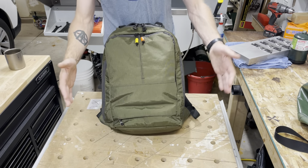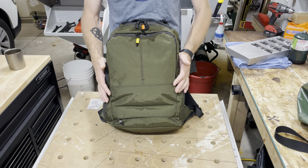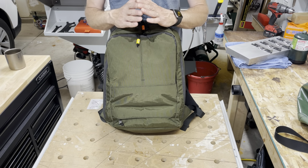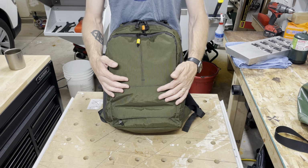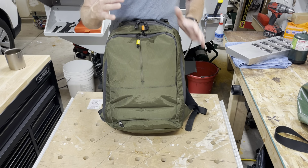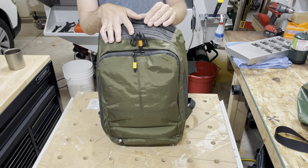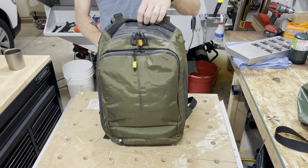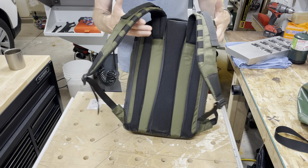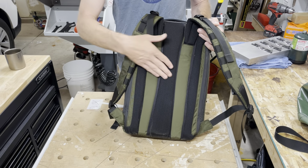Okay, so a little bit of a closer look at the Axiom 24 here. This is an EDCer's bag. I would call this 100% an urban EDCer's bag. The only disappointment for me, just right off the bat, is the ergonomics, is what I would call it, the way that it feels, the way that it fits. But it's not like it's terrible or anything like that. This middle strip is just kind of a little odd.